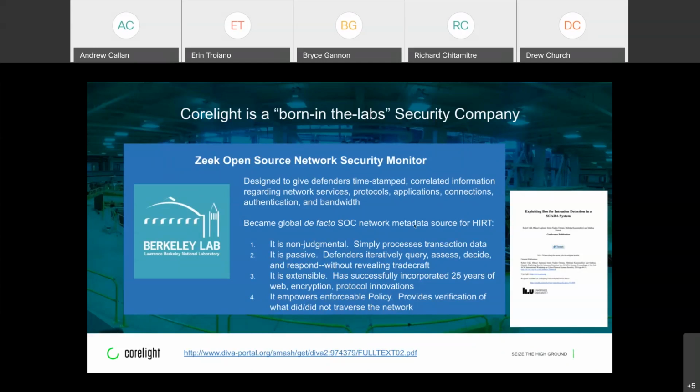What's great about that is it processes all the transactions seen on the network and creates these text-based logs that can be indexed and searched in SIEMs like Splunk. So it makes it non-judgmental, right? You don't want to say, yes, I want to get rid of this data or not. It's passive, so it doesn't interfere with sensitive networks like OT. If you add something inline, you potentially ruin those networks because you have latency or other issues. A lot of times that also helps because if it's passive, it doesn't tip off attackers to what's monitoring the network.